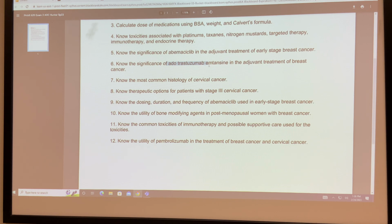So what's the significance of ado-trastuzumab emtansine, which is the Kadcyla? When do we use it? Residual disease at what point in therapy? Treatment positive. Well, remember what happens is that you give patients the chemotherapy, neoadjuvant, and then they come in and theoretically all of the disease should be gone. The chemotherapy, the systemic therapy should have gotten rid of it. However, if there's remaining disease even after they've gotten all of their chemotherapy, then they're considered to have a suboptimal response and they have residual disease.